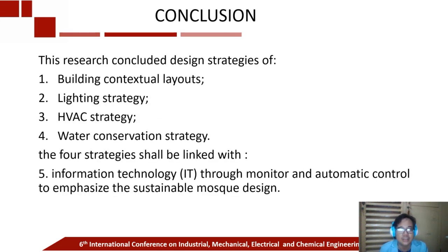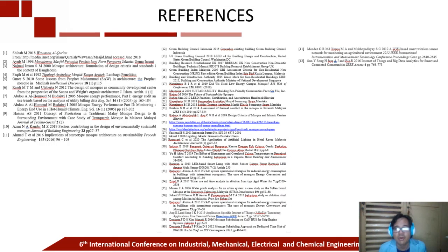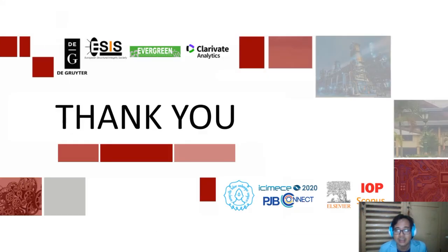So the conclusion is we can make the design strategy of building contextual layout, lighting strategy, HVAC strategy, and water conservation strategy, and those four should be linked by IT strategy through monitoring and automatic control to emphasize a suitable mosque design. This is our 42 references. I think that's all.